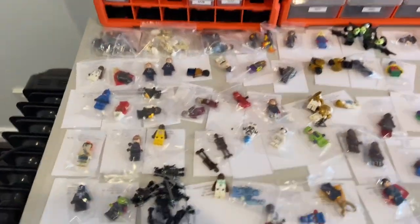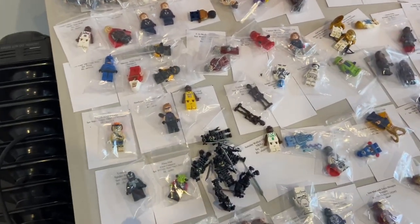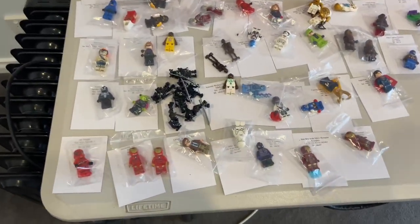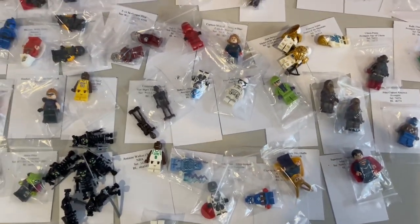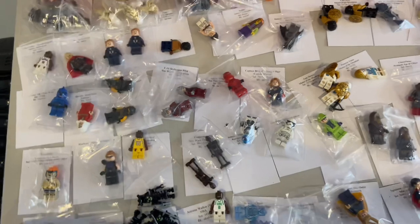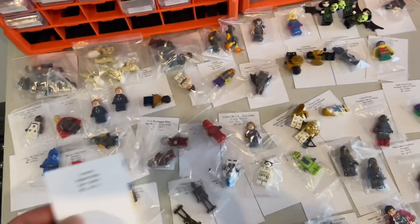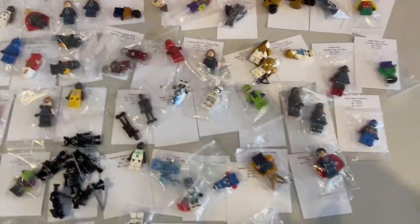But if you haven't seen already, eBay listings are all here. So we've got two different piles. All these are listed on our eBay store, but we're awaiting the Ziploc bags that are big enough to fit the minifigure and the piece of card in them. And then they will get put away.